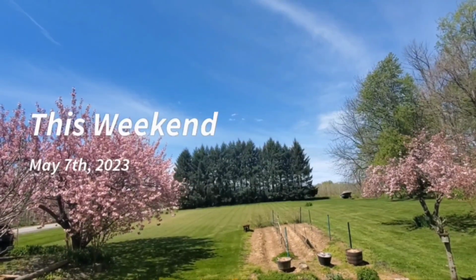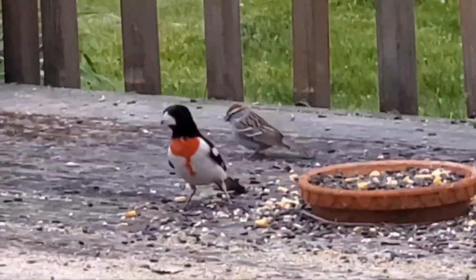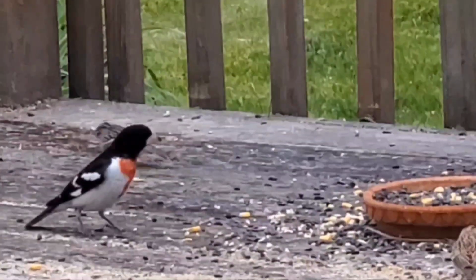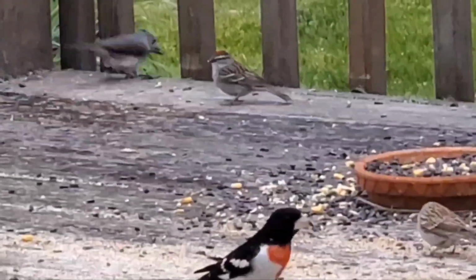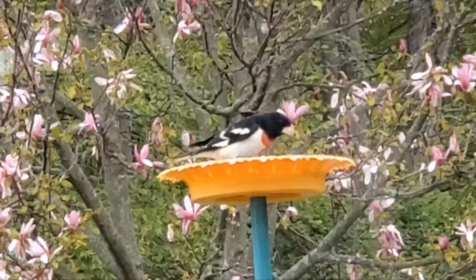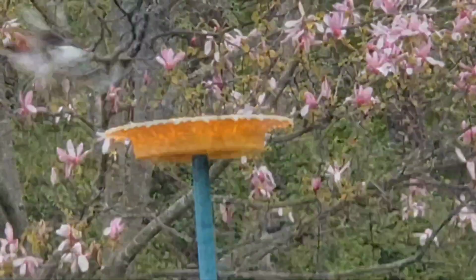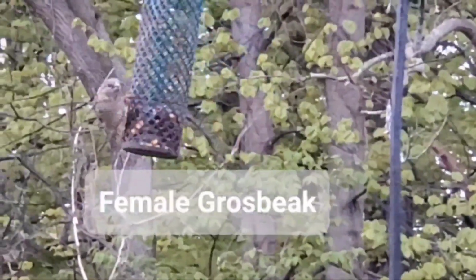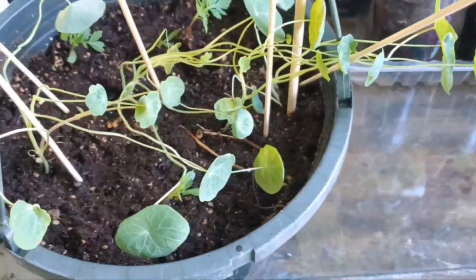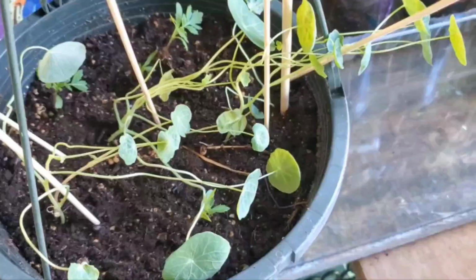Blue skies and the cherry trees have bloomed. The nasturtiums and the marigolds are doing well in their new hanging basket. This is where they will stay and where they will grow all summer long.